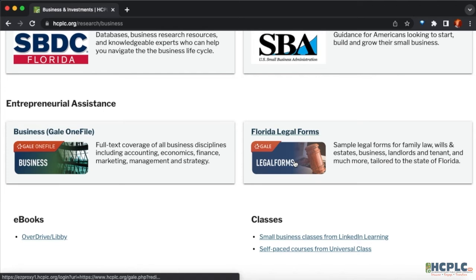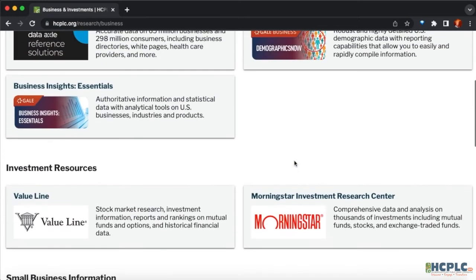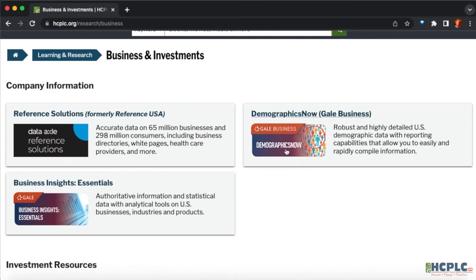And we also offer pre-made legal forms if you're interested in browsing through some of those in case you're setting up legal documents. But for today's class, we're going to focus on these three items at the top, the company information. Through these three databases, we can find information, of course, about companies, financial information. We can find locations of businesses, who's in charge of those businesses, and that kind of information.